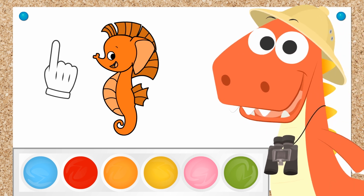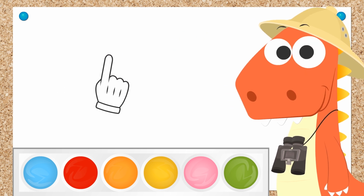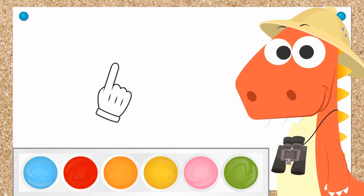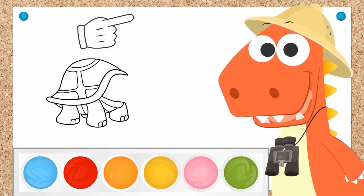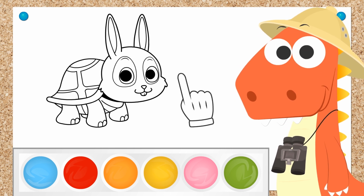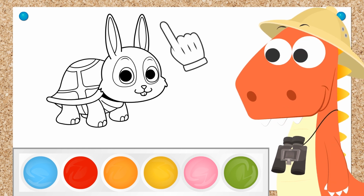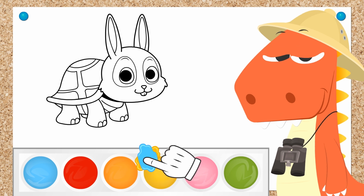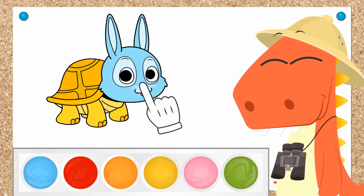Shall we do another? A turtle. It's an amphibian because it lays eggs. It has scales and it's cold-blooded. Okay, we'll use it for the body. Can I choose the head? A rabbit. Look, Eddie, we've created a turtabit. Or a rabbitle. I'm not too sure. What color do you want it to be? Blue and yellow? What a mix! How about if the body is yellow and the head blue? There you have it.